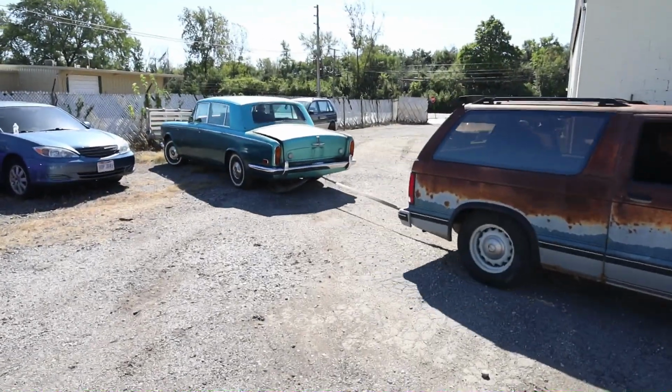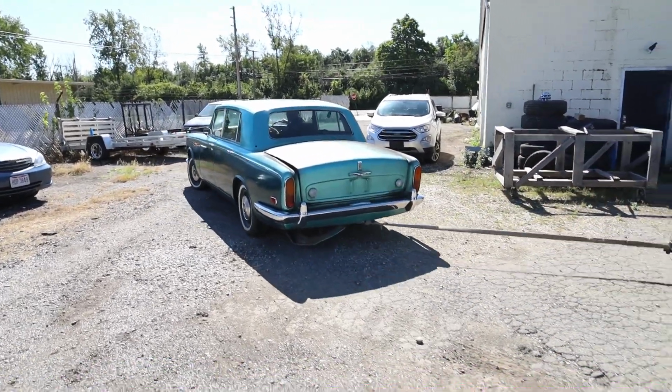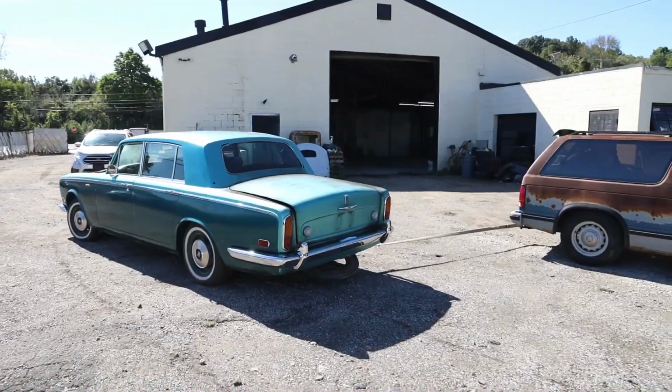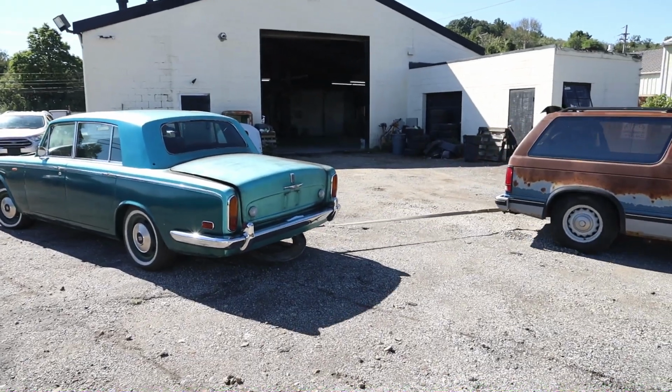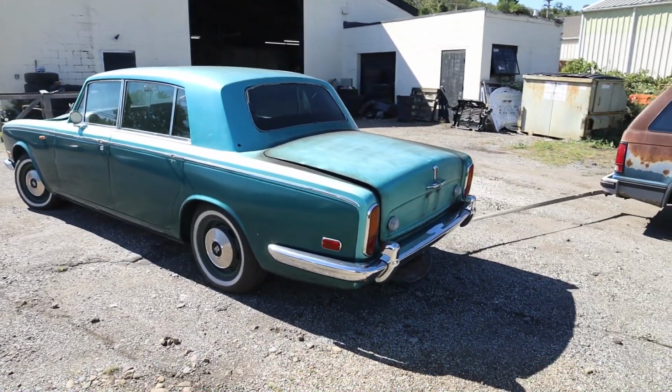So as you could see in the beginning of the video, we couldn't get the engine running on this thing, meaning we had to get a little creative with getting it into the shop. But the shop owner is eventually going to be rebuilding and repainting this entire car, as long as the car owner decides to go ahead with it.